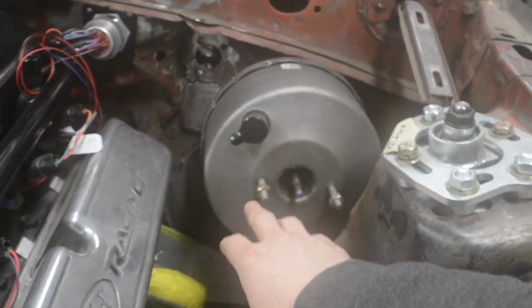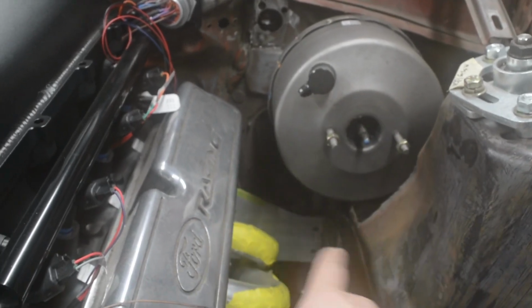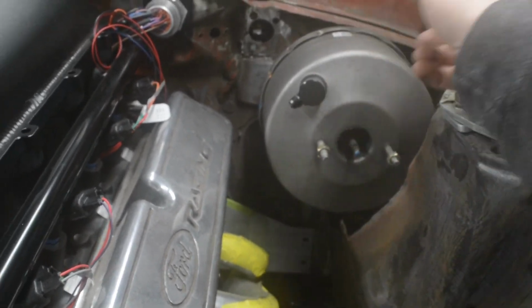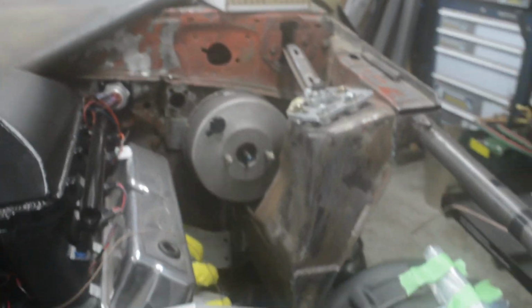We need brake lines. I don't have the master on right now, but we're going to have the master come out, and then we're going to have brake lines come out somewhere in this area. Go down, and the vacuum booster has got to get connected.